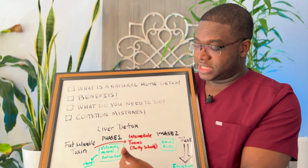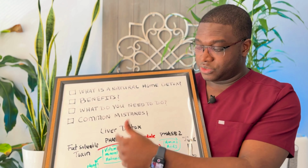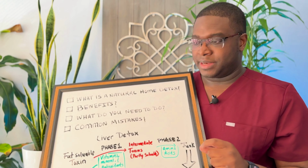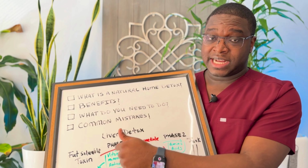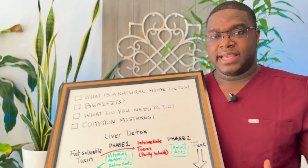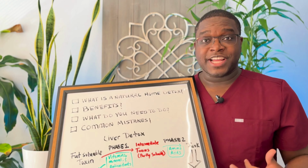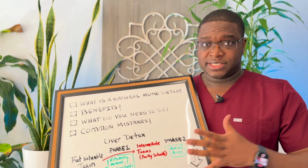In order to get phase 1 detoxification functioning optimally, you need vitamins, you need minerals, and you need antioxidants. If you drive vitamin and mineral supplementation too high, especially in the right combination, you can amplify phase 1 detoxification, which will actually produce intermediate toxins that are partially more soluble than their original form. Again, remember fat soluble, if you remember anything about basic chemistry and biology, is that fats typically don't like water. So fats are what we call hydrophobic. They don't like water, and most of our body is water. Our blood is water, and things don't just stay where they don't belong.